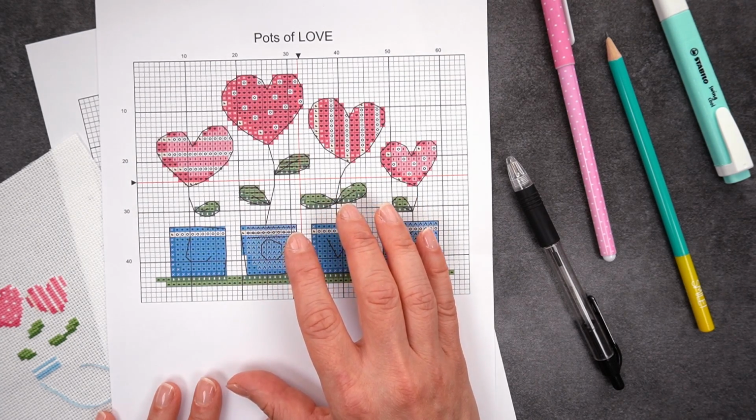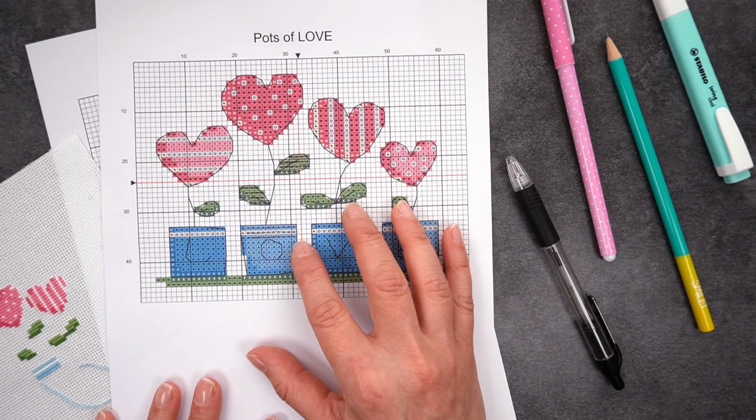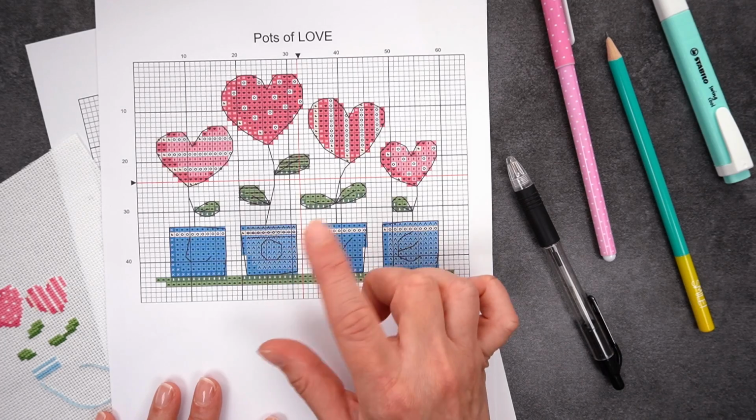Now I will say I don't always mark everything off on charts because sometimes it's really easy to see what you've stitched and what you haven't. But I do like it for stitching long lines. So for example, on the pot here, it does make it easier to keep track of what you've stitched and what you haven't.